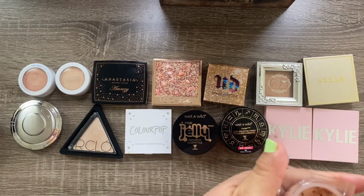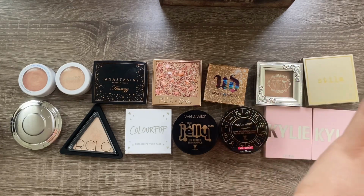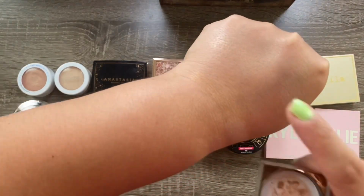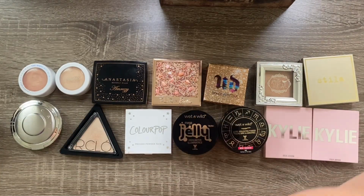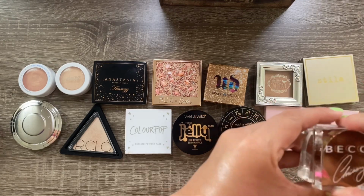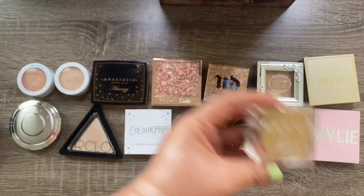I think this highlight is a little too dark for me. So is that one right there. It's right here. It might be a little too dark for my skin, but I can always use it for my body. So I'm going to keep it for now. Maybe I will declutter in the future, but for now I am going to keep it. Plus, I love the packaging. It's so high-end. Love it.